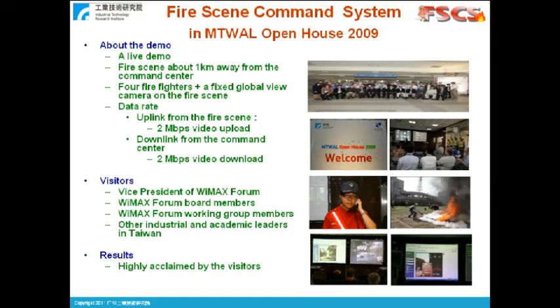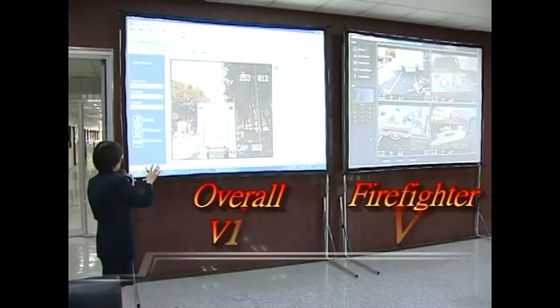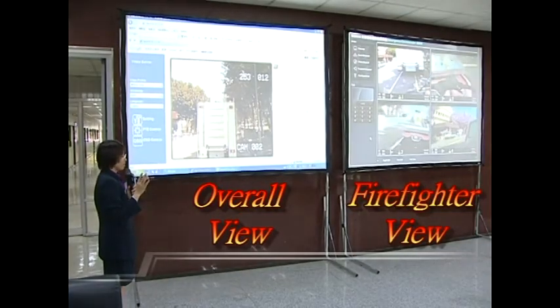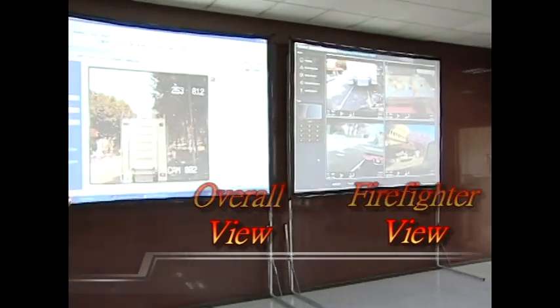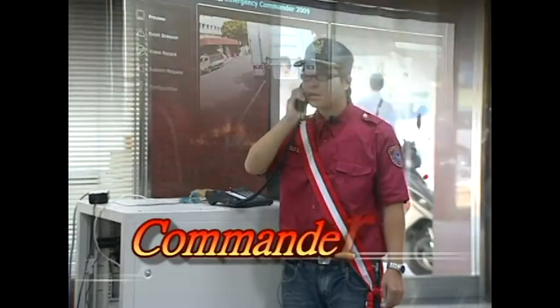Fire Scene Command System was demonstrated on October 27, 2009 in MTWAL Open House event. It was a live demonstration which was highly acclaimed by a group of international visitors, mostly from WiMAX Forum, including Forum's board members and working group leaders.